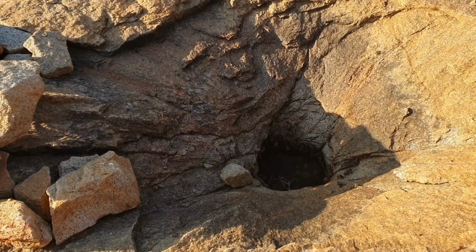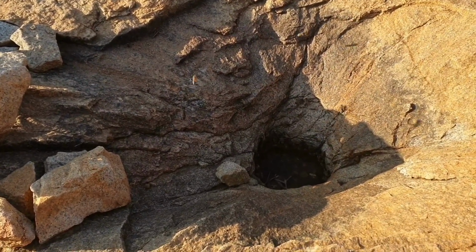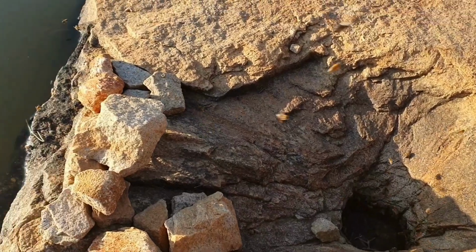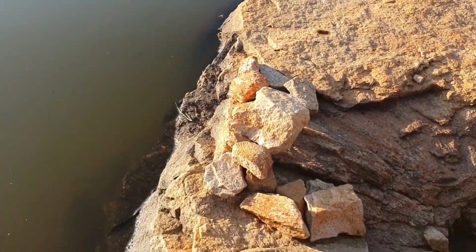Just trying to catch what these bees are doing. There's a tiny hole here, and they're going in there, must feel much safer. They're thick lined around there getting drinks, and they're buzzing all around. There's just hundreds of bees. I'm ready to say thousands. But they're all around the edge.